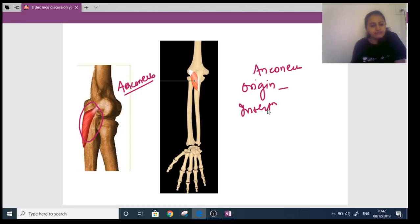Very good, Dave. It originates. This is the origin. You can see that this bone is the radius because this is the radial head. You can see this is the ulna because posteriorly you can see the olecranon process growing. So this, as you can see here as well, is your Anconeus muscle.